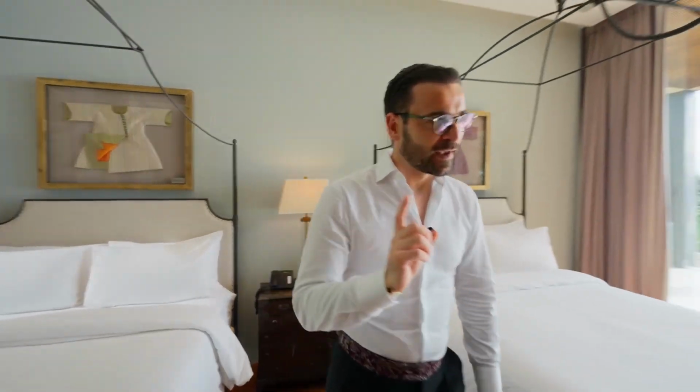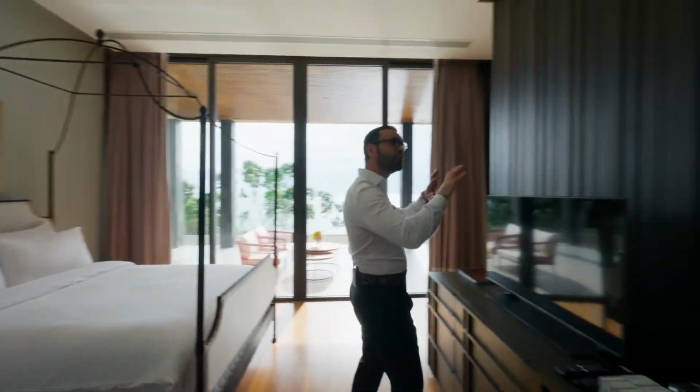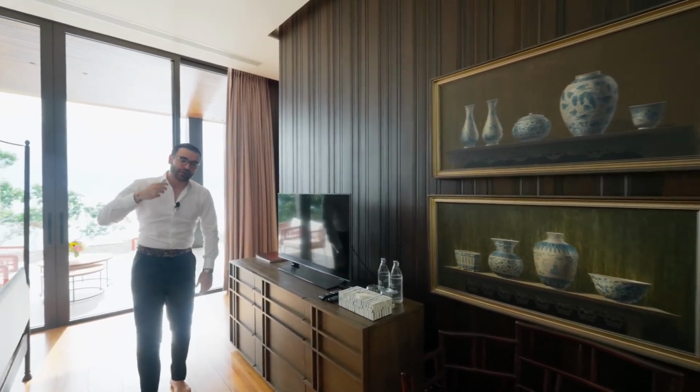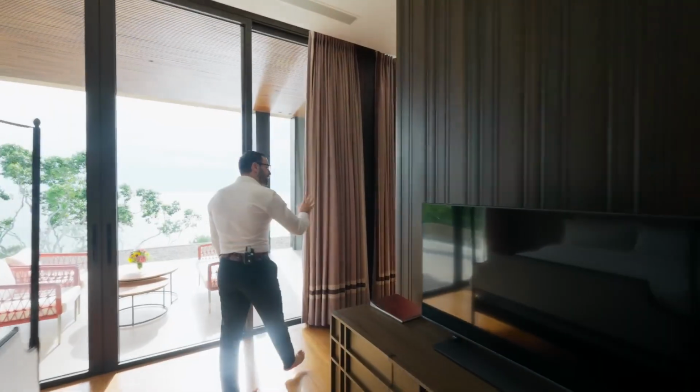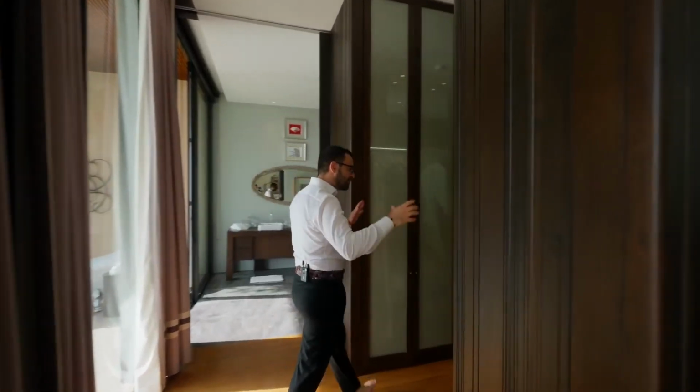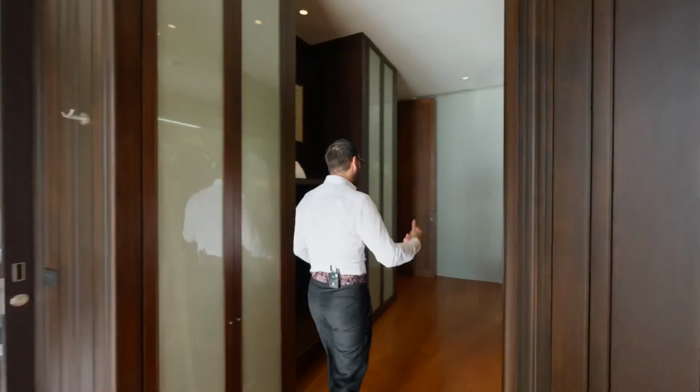Definitely. Now, coming back to this side, let's show this beautiful paneled wood wall. I love that corners are curved. Millwork looks phenomenal, more art pieces, and then you have your TV here. And going this way, we have a hallway that takes you to the bathroom, but before we go there, I actually want to showcase this section, which is your walk-in closet.